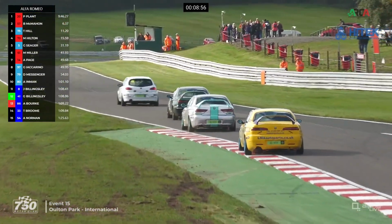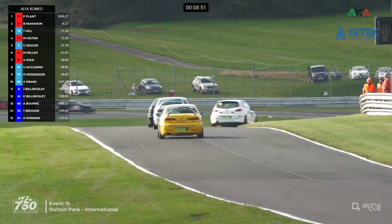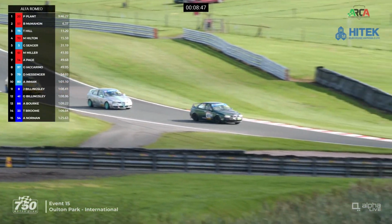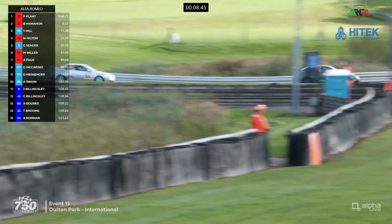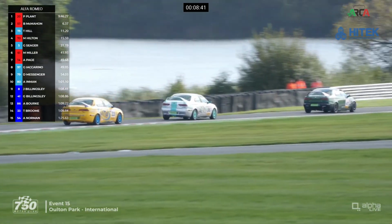They're just on the way out of Old Hall Corner now, dropping down towards the right hand kink, and then the left hander at Cascades at the bottom of the hill, and they will be making their way down to Island Bend.